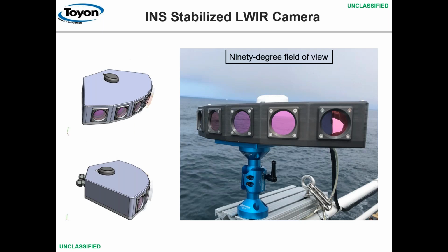So this is a picture of that camera that I was describing. There's some CAD models of it over on the left from a couple different perspectives, and over on the right is a picture of the camera that is deployed on a whale watching vessel that leaves out of Santa Barbara, California. And there are 6 imagers in this camera, and it covers a 90-degree field of view. The camera is fairly small and lightweight. I usually say it's the size of a box of basketball shoes or a regular size shoebox, and a single person can easily carry it and mount it.